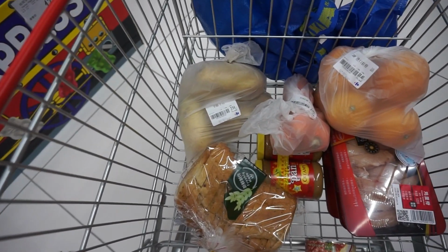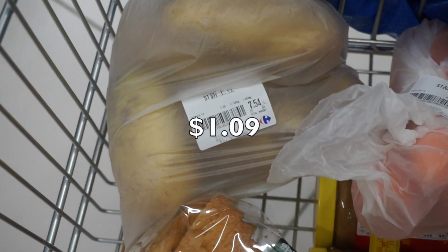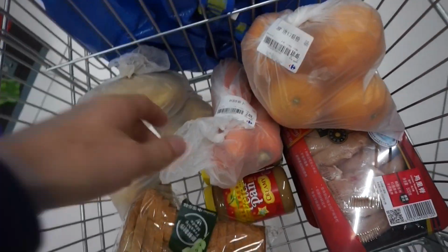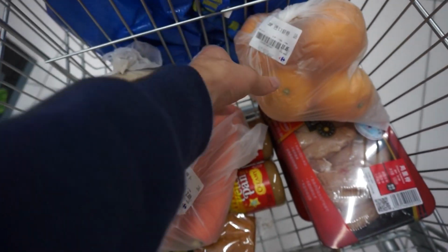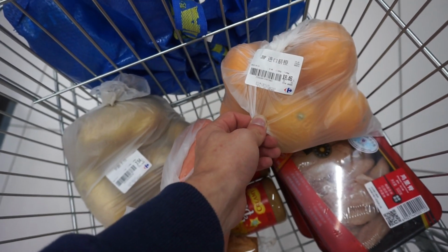So I went for the potatoes. I got 5 potatoes for only 8 kwai. I got 3 big carrots for only 2.69. And I got 6 oranges for 19 kwai. I decided to get the oranges instead of the apples because the apples, the cheap ones, did not look that good. And last week I got mushy apples, and I hate mushy apples, and I paid 12 kwai for those, and I did not like them. And the other apples were just as expensive, but I could not guarantee that I would like them. So I just decided to go for the oranges instead.